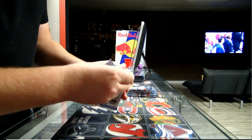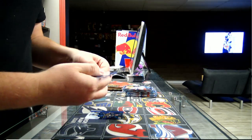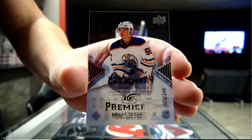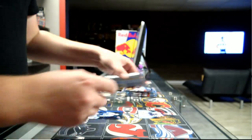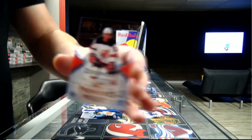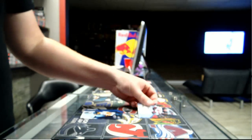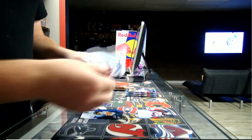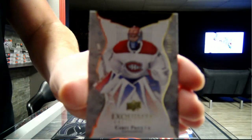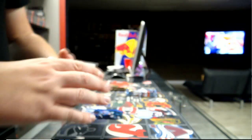First bag. Starting with the Ice Premier's, number 249 for the Edmonton Oilers, Kailo Yamamoto. Yamamoto, number 249 for Edmonton. Next, we got Ice Premier's number 1299, Michael Kapla for the New Jersey Devils. Third pack is a tick card. Exquisite out of 149. 58 out of 149, Montreal Canadiens, Carey Price. Carey Price, exquisite for Montreal.